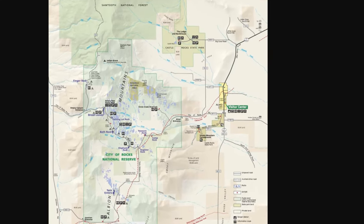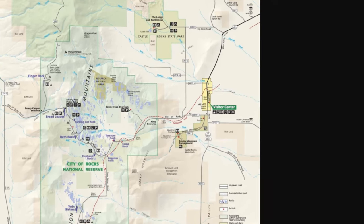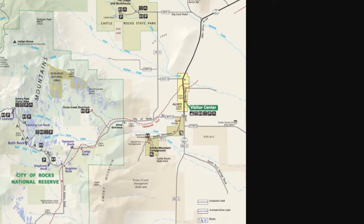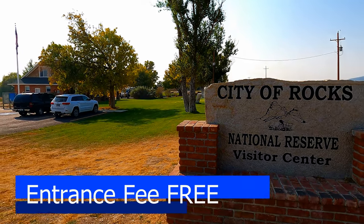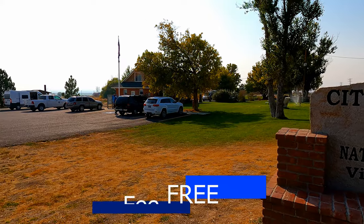The visitor center for this park sits right outside of the park in the town of Almo, where we like to go and get the park map and learn about the history of this park and what there is to do here.